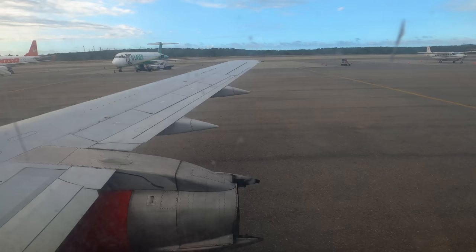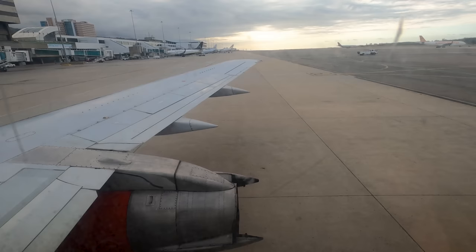With that, welcome to Caracas Simón Bolívar International Airport. Thank you very much for coming along today's journey. I hope you've enjoyed it and will join us again on another trip soon.